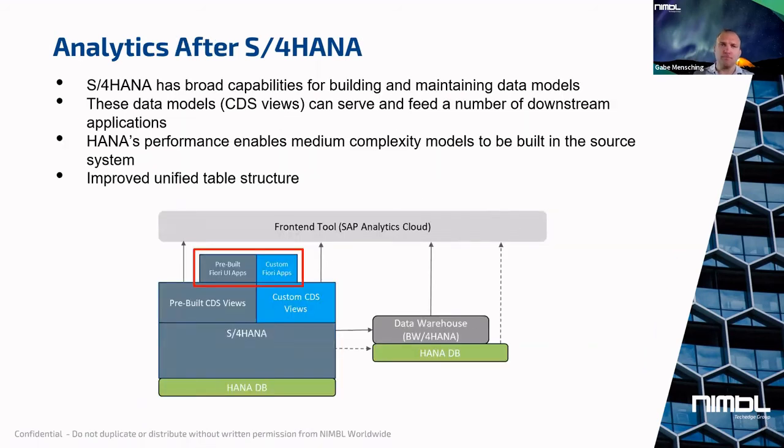Now, after S/4HANA, we could do a lot of our operational reporting because we're running on HANA directly in S/4HANA. So you have a lot of pre-built analytical Fiori apps that allow you to do a lot of this reporting using standard CDS views. Now, we can also create custom CDS views and create custom Fiori apps for these reporting scenarios and use Fiori as a front-end tool, but also using a front-end tool such as SAP Analytics Cloud, leveraging those CPEA credits and doing operational reporting directly out of S/4HANA.